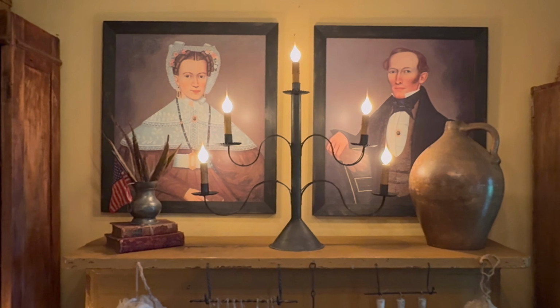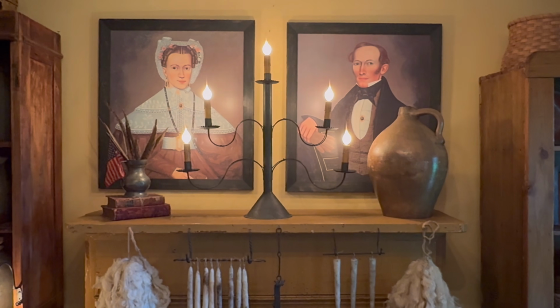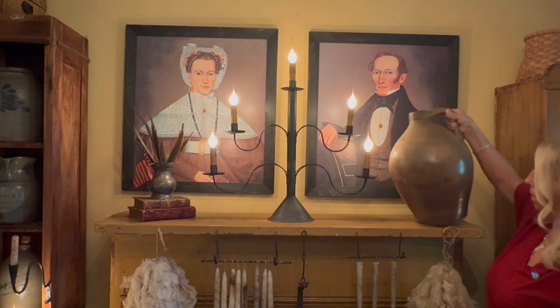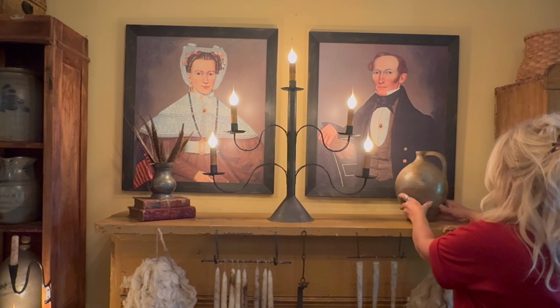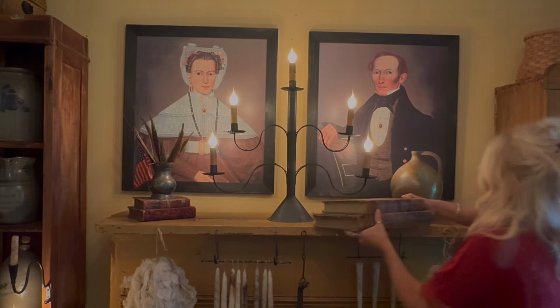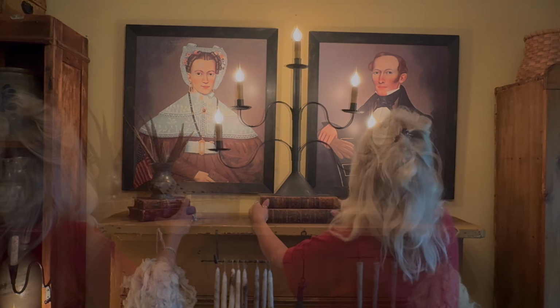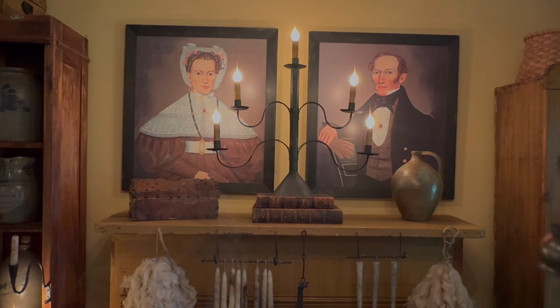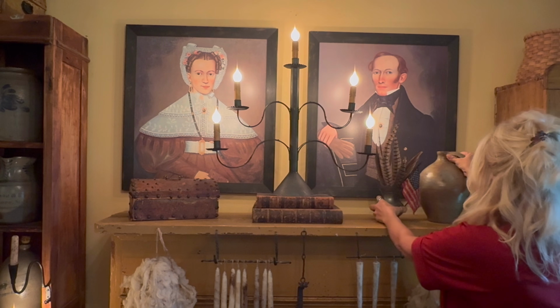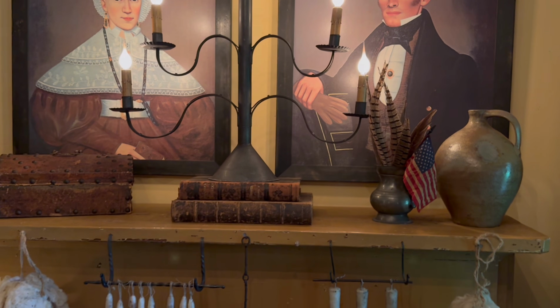Now y'all can see it a little better. I think that looks pretty right there. I may add a little bit more. Let's put, oh, that's heavy. Put that smaller crock. I think I like that better with the little lamp with all those lights right here on the mantle.